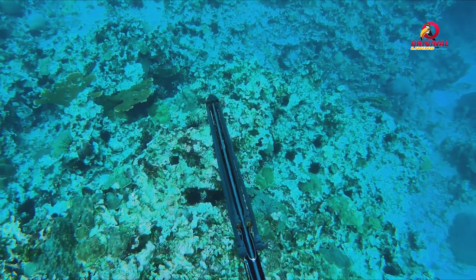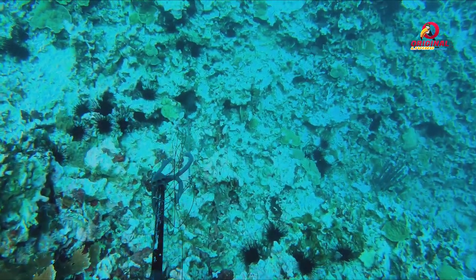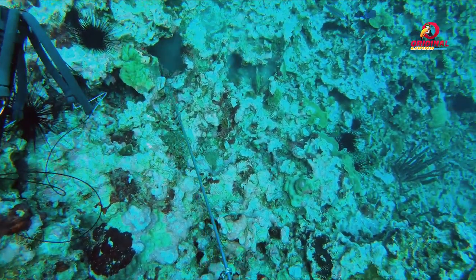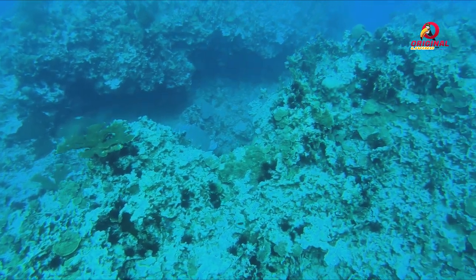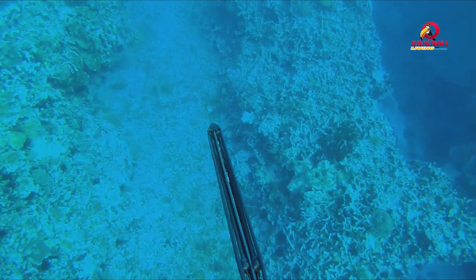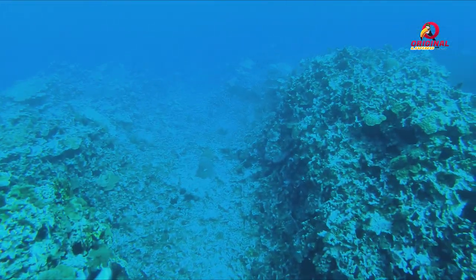A dog teeth snapper, about a pound and a half. I take a shot and get him, but the gill didn't penetrate him, so he slipped off into the hole. Lost that one. That's a mutton snapper there, just on the move. I tried to get a shot, but it was moving too fast.